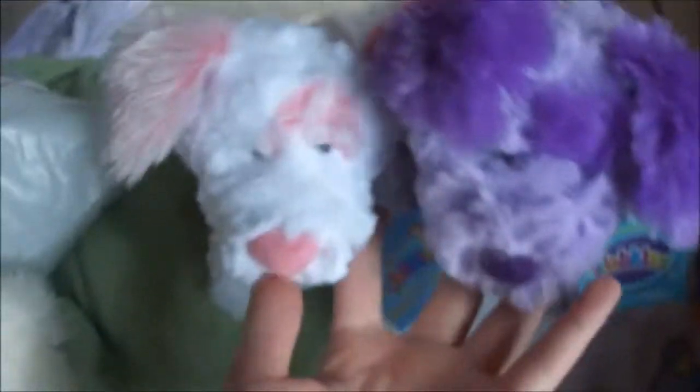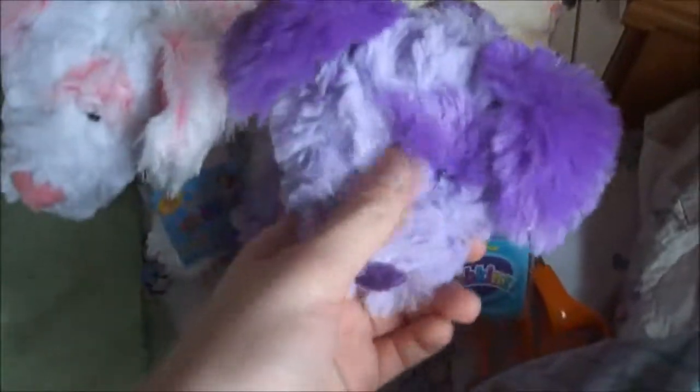So, I just opened these webkins, and I'm thinking about naming this one Fanta, like Fanta Grape or Grape Fanta. I don't know how people say that. But she's really cute and I love her so much. And this is Fanta, I think. Pretty sure it's going to be Fanta. And I'm not so sure what her sister's going to be. But I'll think of that later.